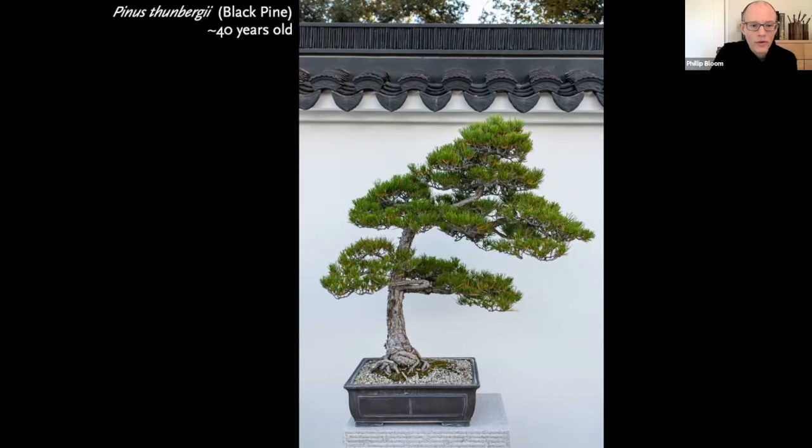Another technical question. Do you grow things from cuttings? Do you use seed? Do you do wild gathering?